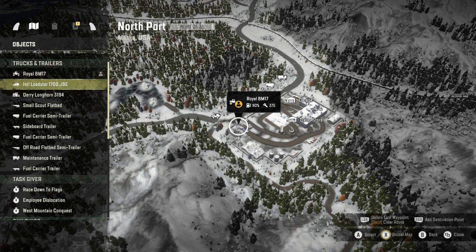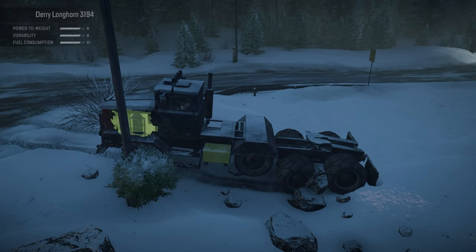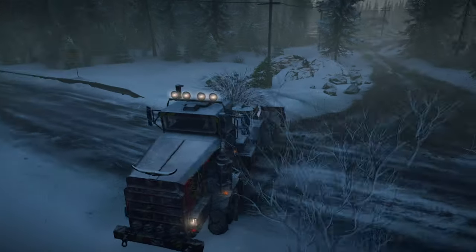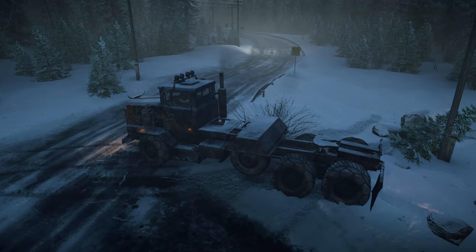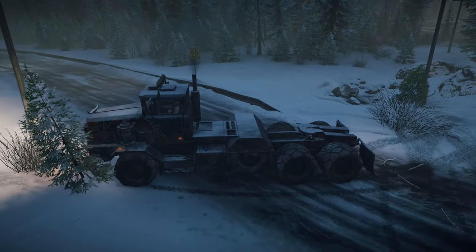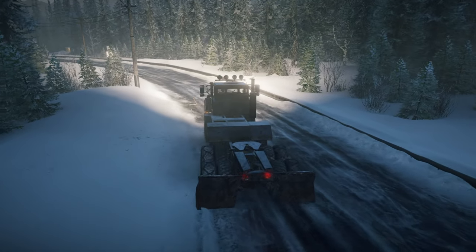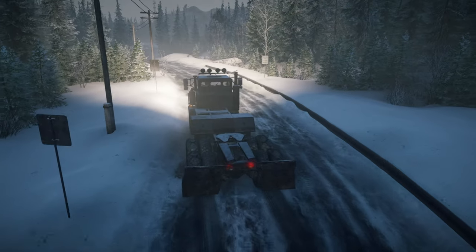Right, so we have a little bit of time, so we need to get the Longhorn back, and we need to put a high hitch on it. Go!